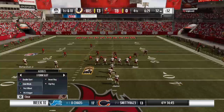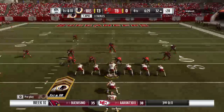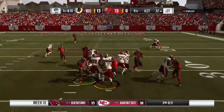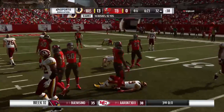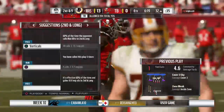From the 32 now, here's 1st and 10. On the handoff, it's Geis. And not much running room. Down to the 32. Credit him with a 1-yard gain there to make it 2nd and 9.